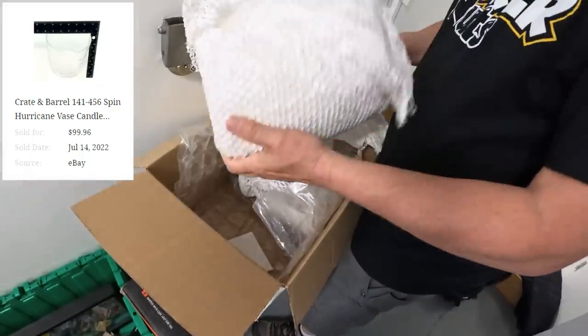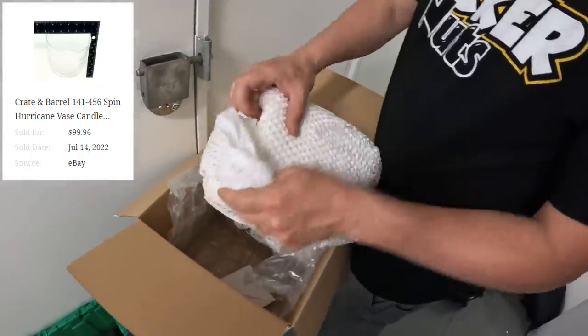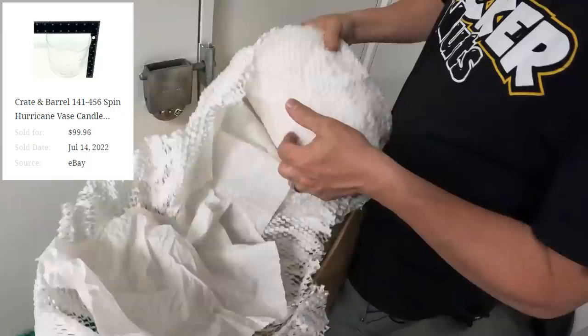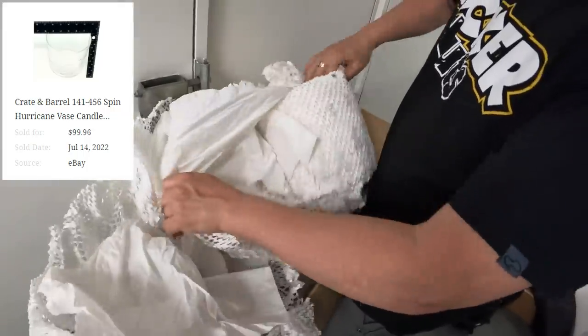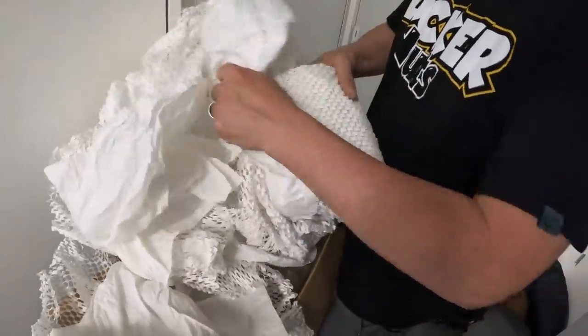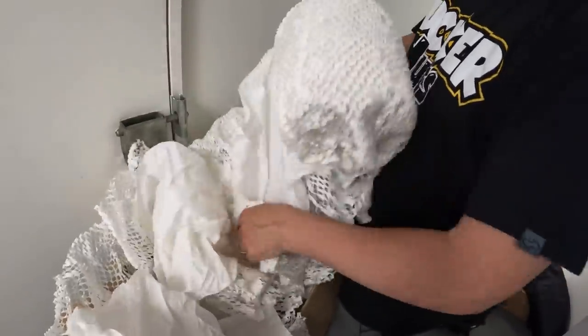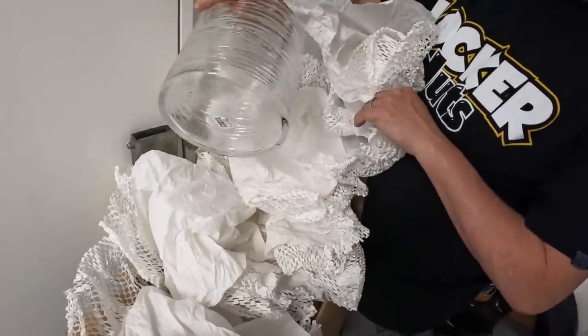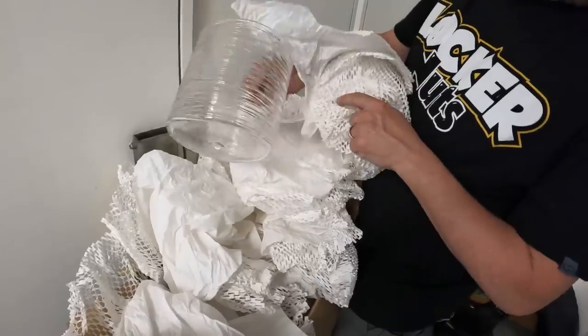There we go. Crate and Barrel. All brides love Crate and Barrel. It's probably the same thing. Like a bigger one? That's some great wrapping. You think you'd wrap that? Oh my gosh, it is the exact same thing. Wow, you got down to it. It's the same size. It's pretty cool though.